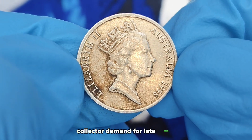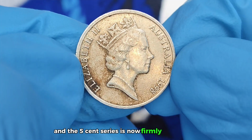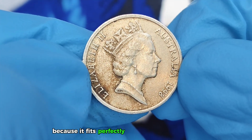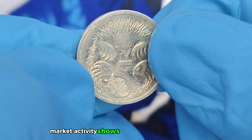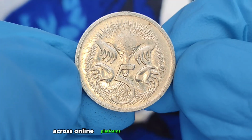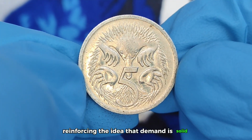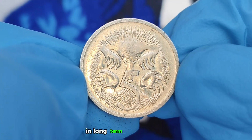Collector demand for late 1990s Australian decimals has grown steadily, and the 5-cent series is now firmly established as a serious collecting field. The 1998 issue frequently appears on want lists because it fits perfectly into complete year sets and condition-focused collections. Market activity shows strong interest in this coin, with consistent buying and selling across online platforms and collector networks. Extra fine examples attract competitive attention, reinforcing the idea that demand is solid and continuing to build. This ongoing activity supports confidence in long-term value growth.